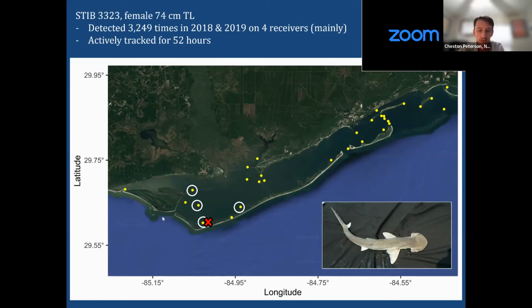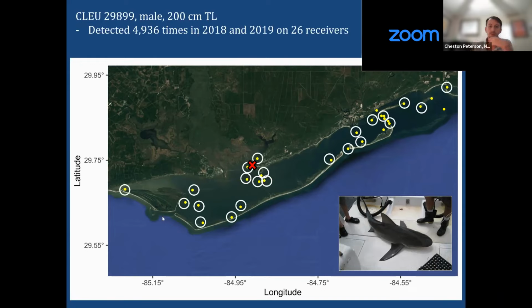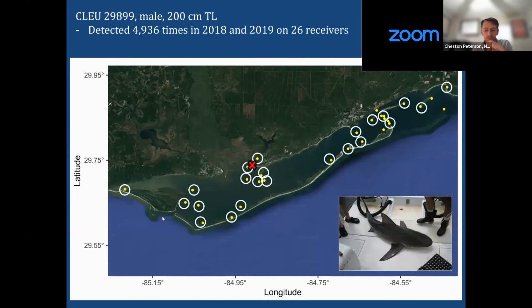one set of receivers. And then we had bull sharks that showed a similar pattern, where we had a lot of detections on just a few receivers like this, or we had this large male that was a 200 centimeter male that was detected on almost every receiver in the entire system, almost 5,000 times. And yeah, so you can just kind of see the idea of the difference here.